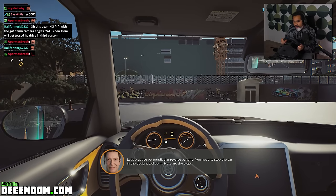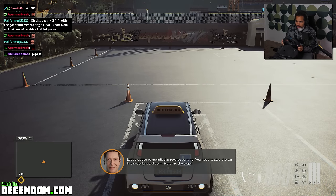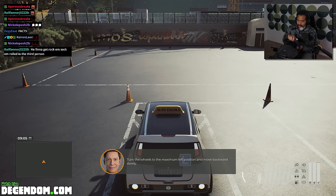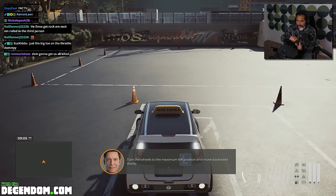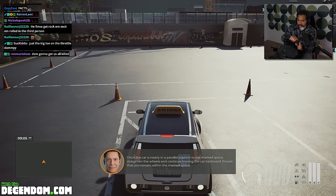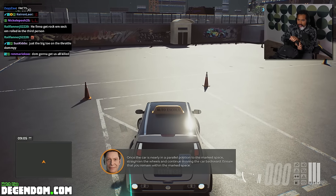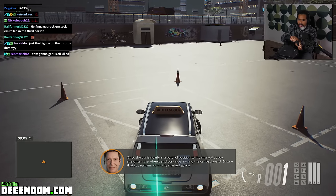Let's practice perpendicular reverse parking. Bro. You need to stop the car in the designated point. Here are the steps. Turn the wheels to the maximum left position and move backward slowly. Once the car is nearly in a parallel position to the marked space, straighten the wheels and continue moving the car backward. Ensure that you remain within the marked space.